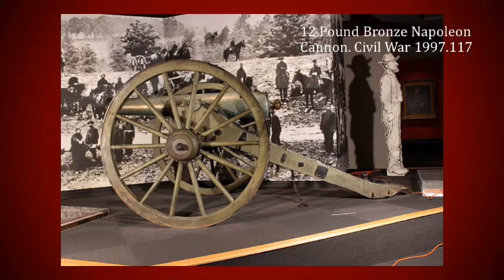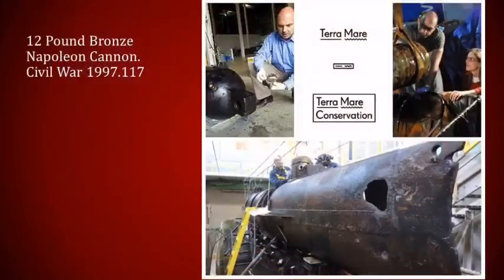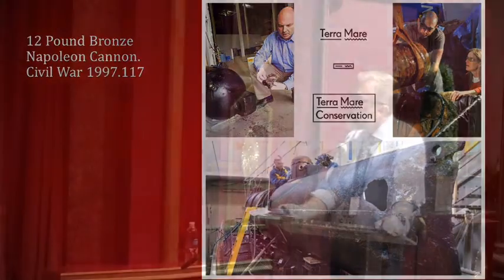Before we examined this bronze cannon, I brought in Paul Mardikian and Claudia Comello from Terra Mera Conservation. Paul and Claudia are specialist conservators dealing with metals. Paul's got a lot of experience on military artifacts. He's worked on the U.S.S. Alabama, the Titanic, when I first met Paul, but for 16 years, he worked on the Hunley. He's very experienced, as is Claudia.